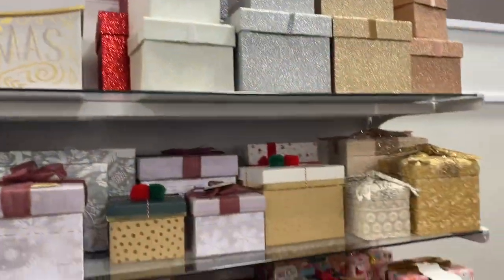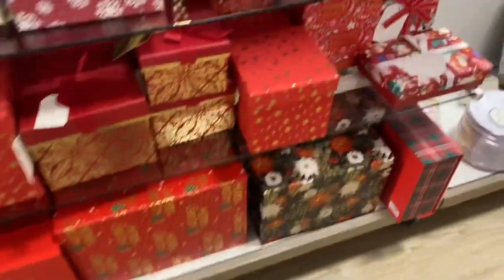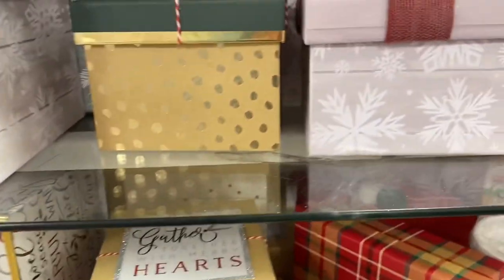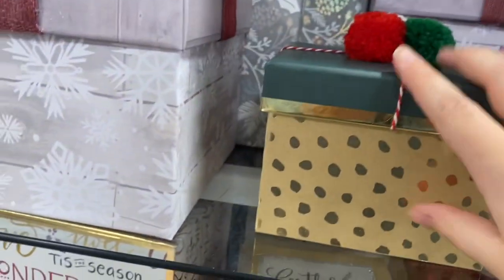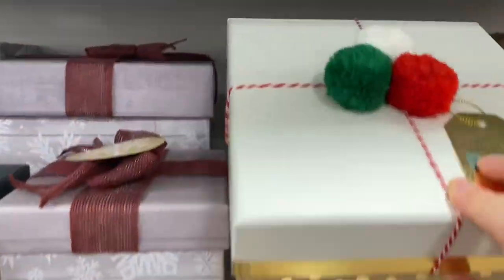Cute gift boxes. I like these. We're doing a Secret Santa gift exchange at work, so whenever I pick my person, I might come back here and get one of these boxes to put their gift in. Oh, this one's so cute. I love it. Let's see. $3. That's a good price. It's a bigger one. Let's see. That one's about five bucks. Oh, here's a bigger one. I like that. It's so cute. I gotta start Christmas shopping for my family. I haven't got any of it done yet. I even have one gift for one person.